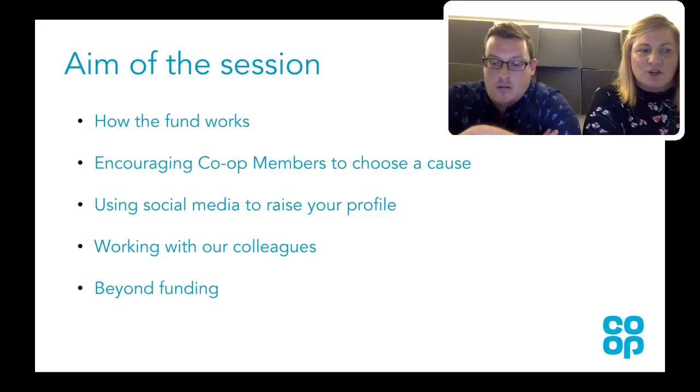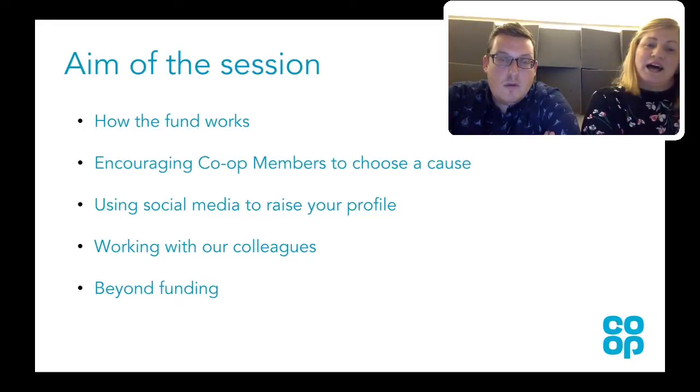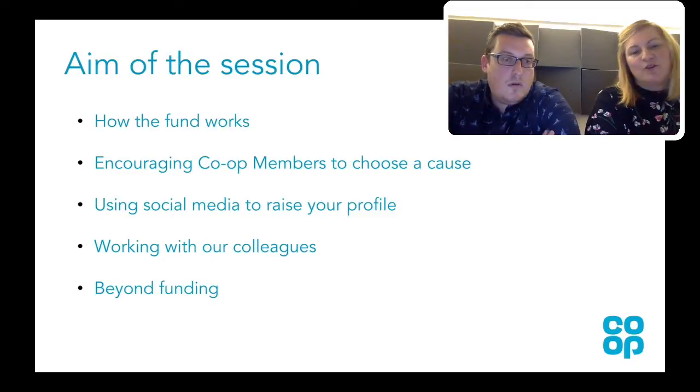So the session's going to cover just a little bit about how the fund works, encouraging co-op members to choose you as a cause, which is really important, and how to use social media to raise your profile. Kevin's had some personal experience of that as well, so look forward to getting your insight on that. And then the benefits of working closer with our co-op colleagues, and then a little bit about the other opportunities or other benefits that have come from causes being involved in the fund.